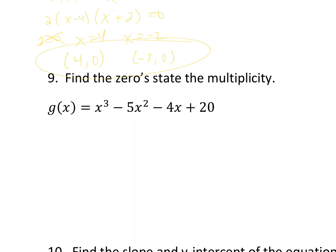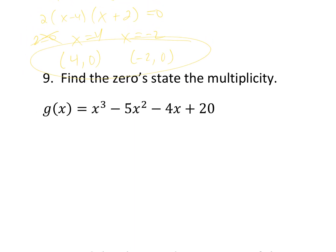Find the zeros for number 9. How do you find the zeros? You factor it. Should you just jump to P over Q since there's 4 terms? No. First of all, how many zeros should I have here? 3, because the highest exponent is 3. But since I have 4 terms, before you just jump to P over Q, let's see if this factors. It may. If it doesn't, okay, fine. But if it does, then let's factor it.